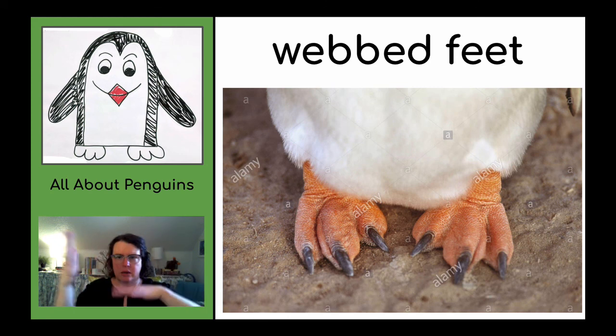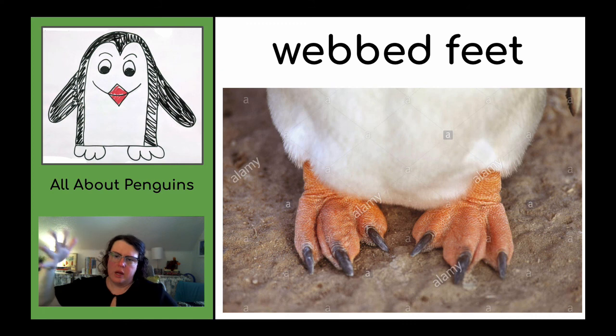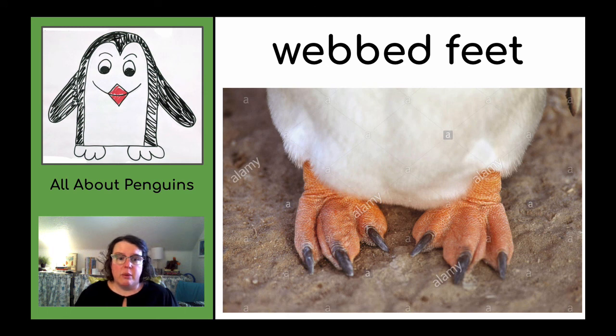And what that does is when they move their feet through the water, if I moved my fingers through the water, water would just go right through. But because they have that webbed part in their feet, it helps them push through the water, helps them to be better swimmers. In fact, all of the words we're going to learn today are tools that the penguin has to live in its environment. And remember, its environment is mostly in the water, so it has to be able to swim well, and it's really cold. So let's see what other tools the penguin has to help it survive in its habitat.